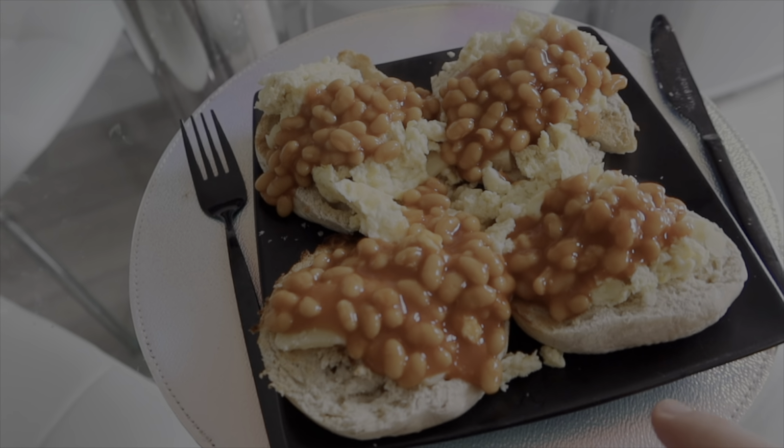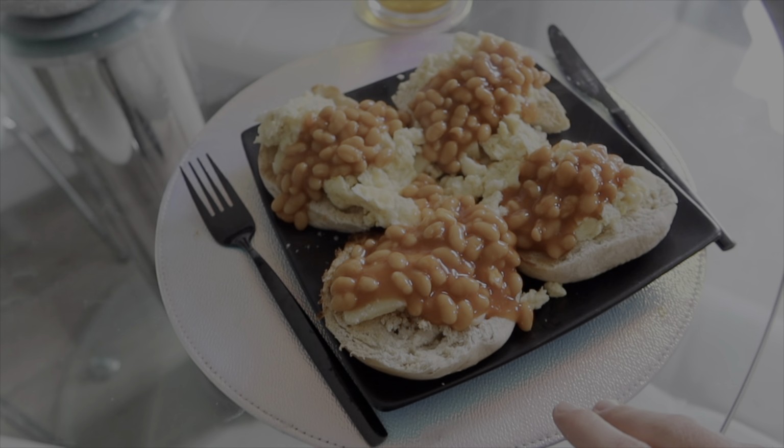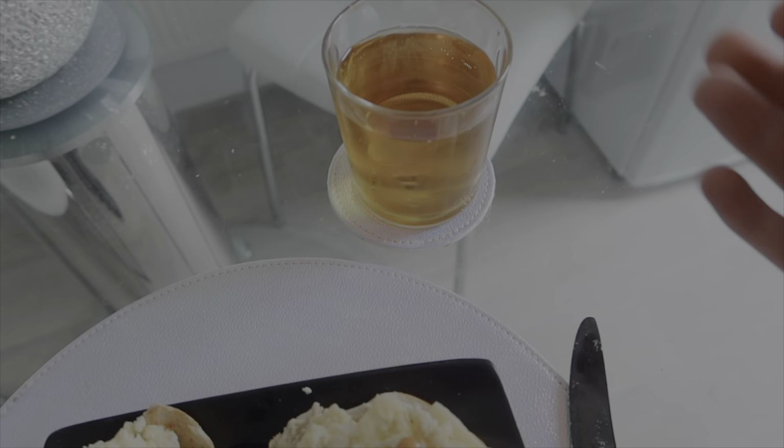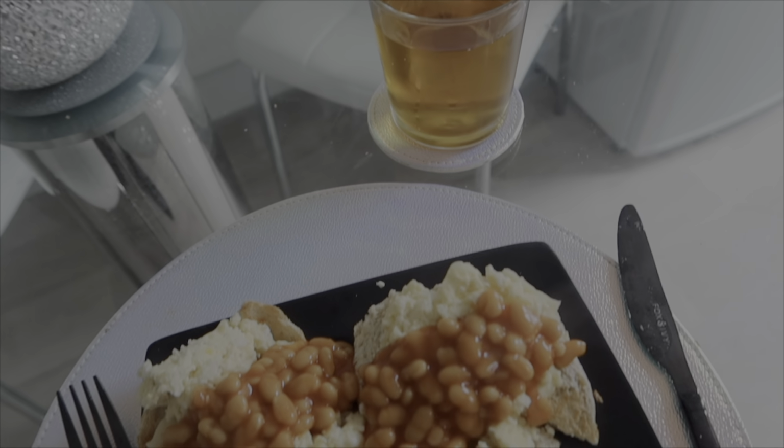This is my favourite meal of the day, quite possibly my favourite meal of the week as well. So we'll start off with a beverage. We've got 300 ml of apple juice. I use any fruit juice, just whatever I fancy on the day, whether it's apple, orange, pineapple, whatever.